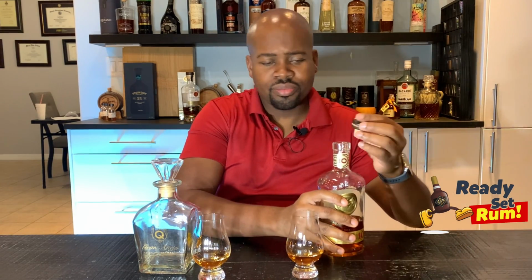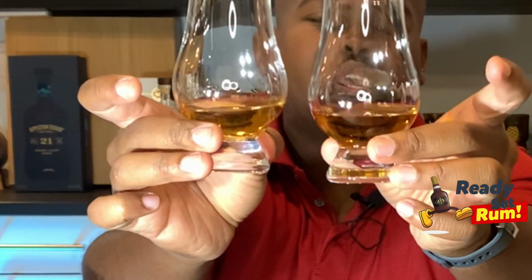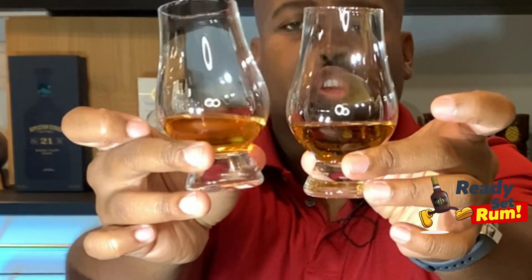Whew, maybe I poured too much there. All right, so guys, you already could see the difference in the bottle. You can see the difference on the pour, right? Bacardi, very dark compared to the DonQ. So the Bacardi is 10 years, the DonQ is 9 to 12, which you could say it's 10, right? So you could probably look at this as a 10 and 10.